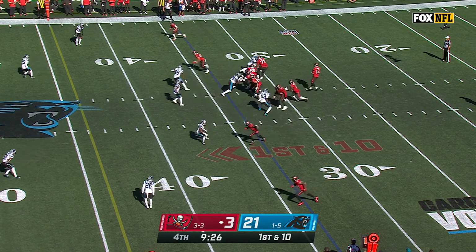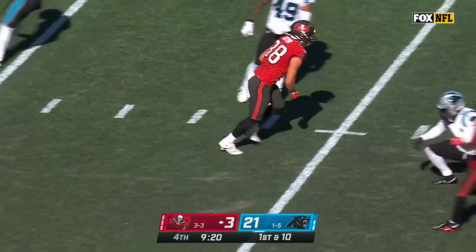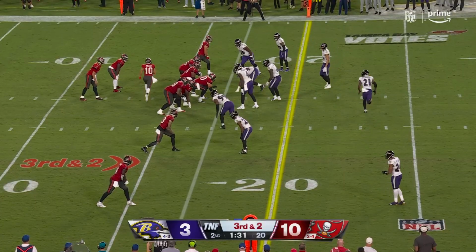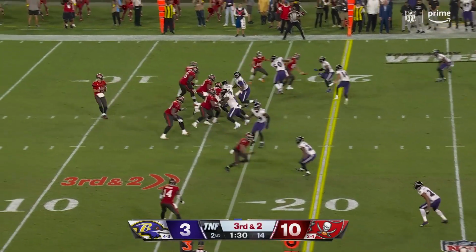Best starting field position for the Bucs. 34-yard line. Brady fires, caught, and taken all the way down to the 30-yard line by the tight end, Cade Otton, for a 36-yard gain. Boy, if the Ravens get off the field here, after that opening drive touchdown, they had really settled in, made some good adjustments.